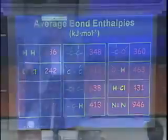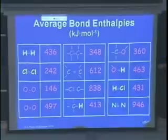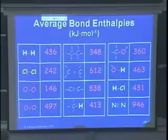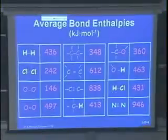To break the hydrogen chloride bond it would be 431 kilojoules, but to make it, how much energy do I gain? Minus 431 kilojoules per mole. But how many moles of hydrogen and chlorine do I have? I have 2 moles here and 2 moles here, so I need to multiply this by 2 because I'm making 2 moles of HCl. This here, the bonds broken, is about 676. This is our reactants. We break these bonds, and then we make these bonds. This here is minus 431 times 2, that's minus 862.